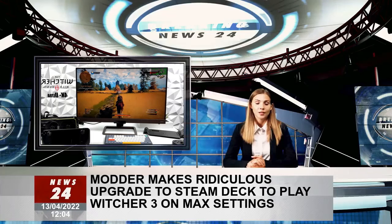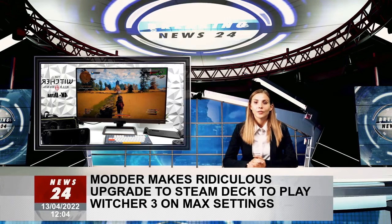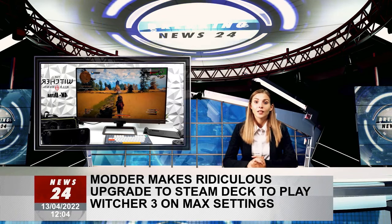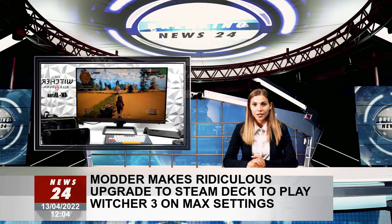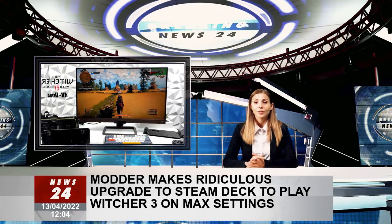Modder makes ridiculous upgrade to Steam Deck to play Witcher 3 on max settings. Want to get The Witcher 3 and Grand Theft Auto 5 running at 60 frames per second in 4K on the Steam Deck? You can, as long as you're willing to spend a lot of money to Frankenstein Valve's latest PC gaming device in the process.